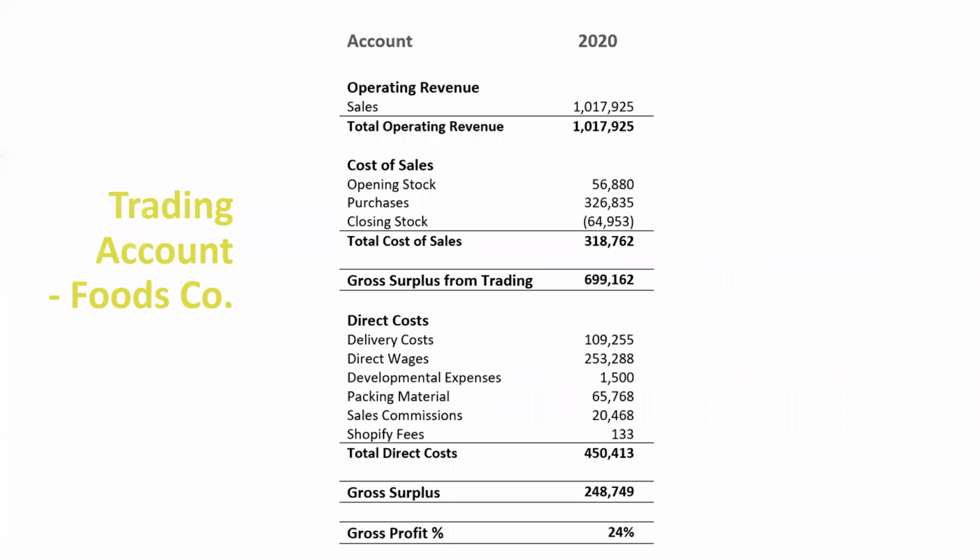So this is an example of a food manufacturing company's trading account. As you can see, they've just had sales of just over $1 million. Their cost of sales was $318,000. That gives them a gross surplus from trading of just under $700,000.